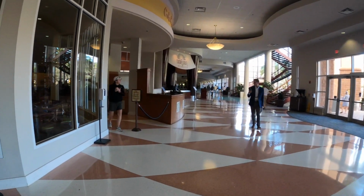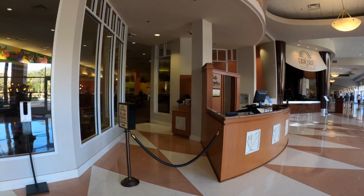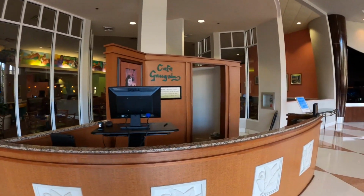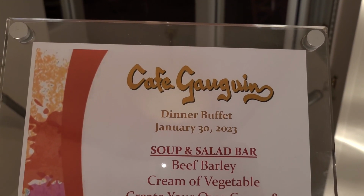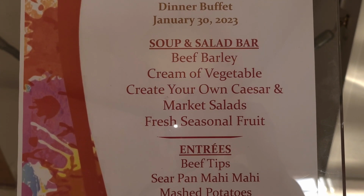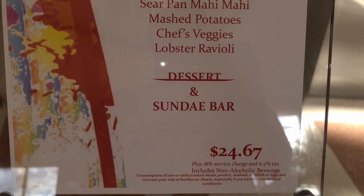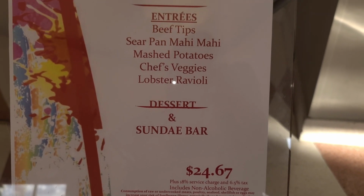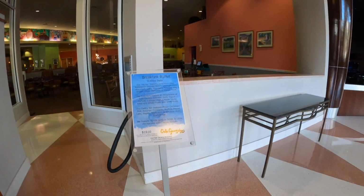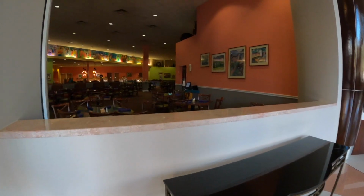This is the Everglades restaurant and bar. Here you could dine, and you pay a flat rate, and it's buffet style. I'm not going to go in there. You know what that looks like. You Google it and go on their website. So breakfast buffet starts at $19.10. Give you a general idea of what it looks like in there.